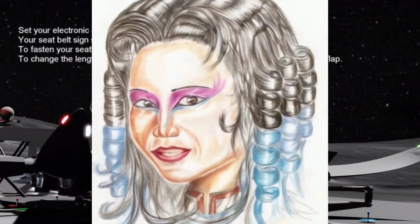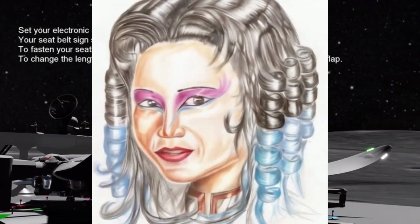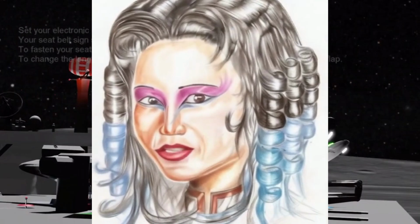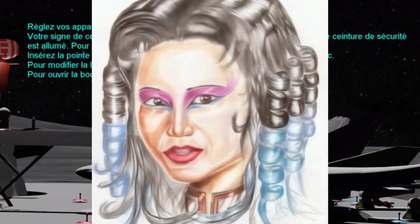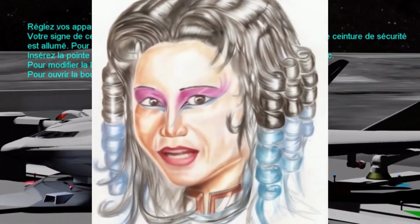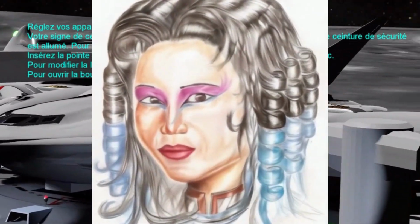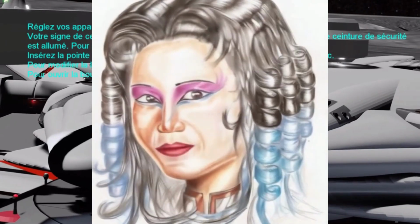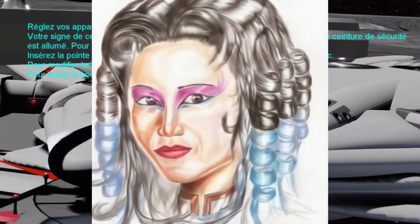To fasten your seatbelt, insert the metal tip into the buckle until you hear a click. To change the length of the belt, adjust the strap. To open the buckle, lift the metal flap. All emergency exit tubes are clearly marked. Cabin pressure is controlled for your comfort.